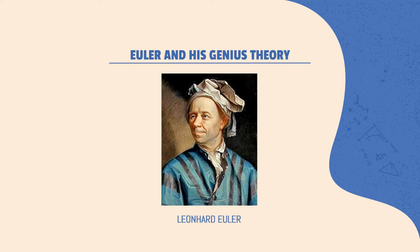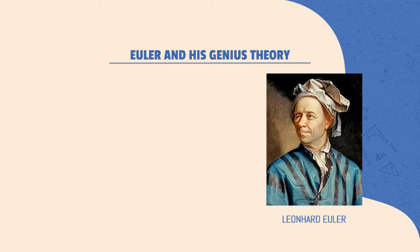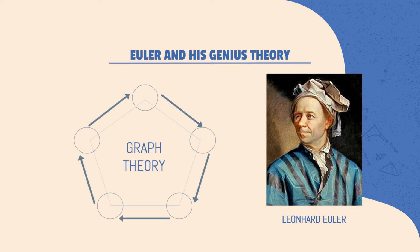The answer is no answer. That means you cannot cross all the 7 bridges once and still return to your original location. And this problem led to the foundation of another field of mathematics, which is called graph theory. This subject studies networks and interactions and has been pretty useful in scheduling flights, finding the shortest distance for the mailman, and even finding the structure of molecules in biochemistry. Fun, isn't it?